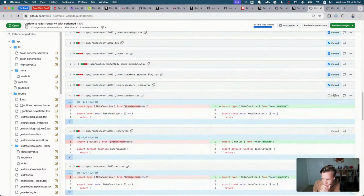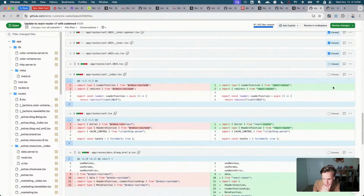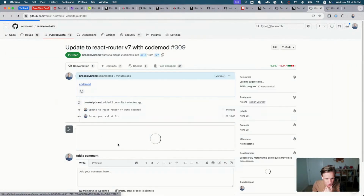This is good. This is good. Whew, a lot of files. We're almost at the end. Okay. Let's make sure linting didn't fail.